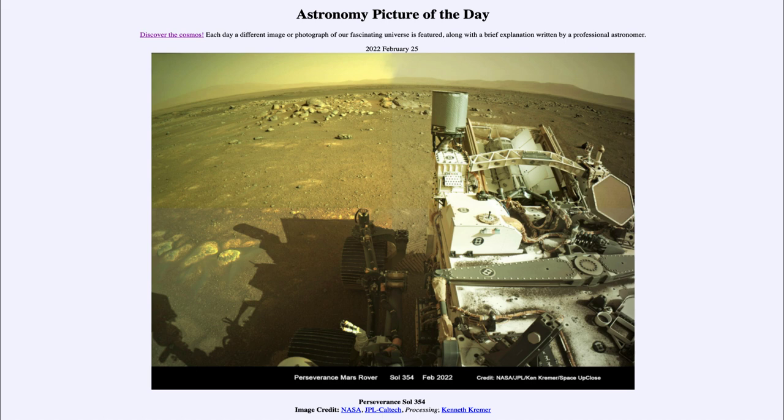And Perseverance has been doing a lot of exploration of Mars over this past year. It has done a number of things, including collecting samples to be returned to Earth. So at this point, it has collected six samples of material from various locations within this crater that have been stored and are scheduled to be returned to Earth at some point in the future.